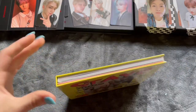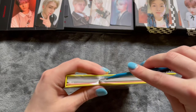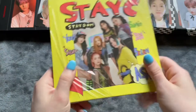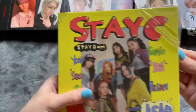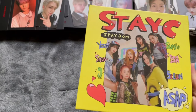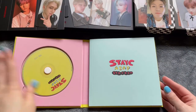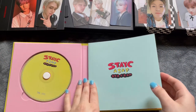Okay. And then I guess I can do Stacy next. Like I said, I don't really know their names and I probably will not collect their cards for a specific member, but we'll see if I collect their albums. I'm not sure yet. But I really loved this song, and it gets stuck in my head, not in a bad way, it makes me want to dance. Oh, and this concept is just so cute, and I love it. I love the colors and everything.